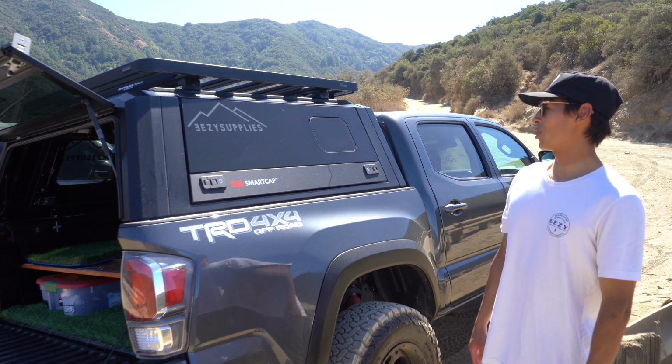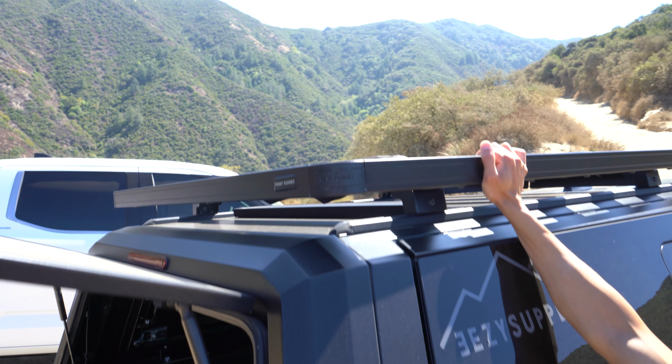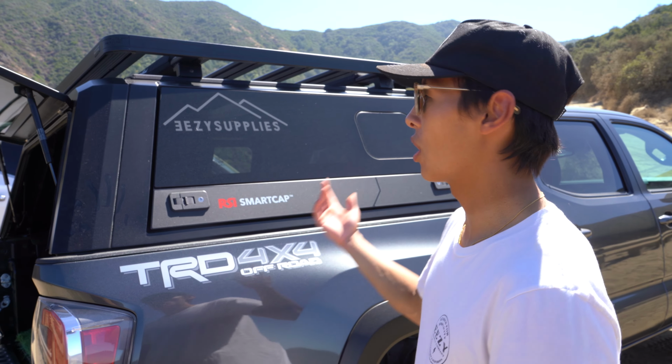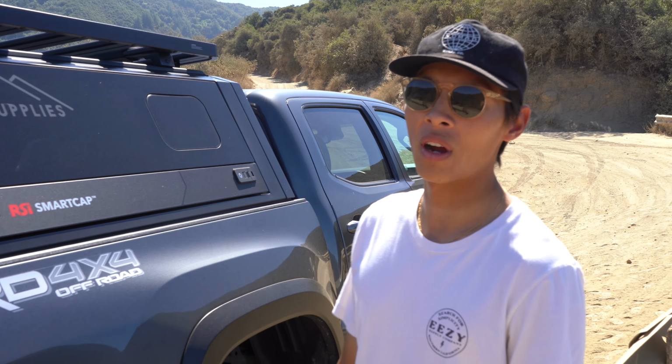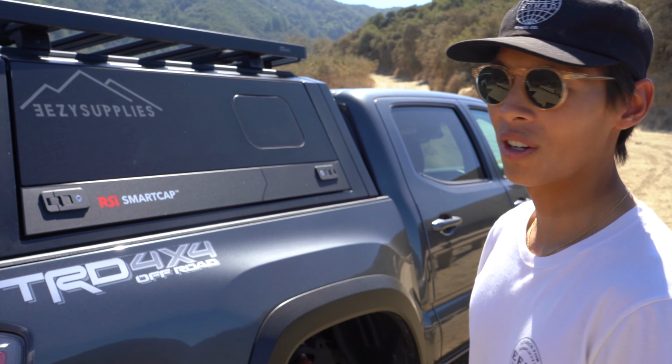One of the last features on the Taco is gonna be the Slimline front runner rack. Shout out to the guys at Front Runner. You can put boards up there, boxes, put a rooftop tent. Overall, because of the forged steel of the RSI Smart Cap, it holds pretty much double the weight, static and dynamic, of a standard fiberglass one. So with that, if you're out on the road, this thing's not going anywhere.